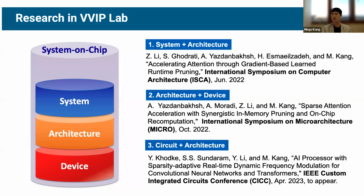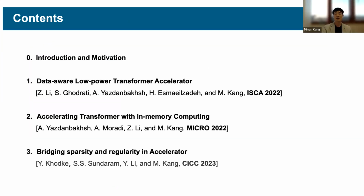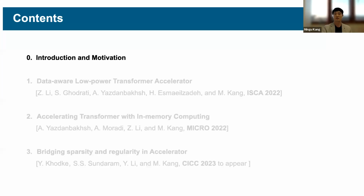Today's talk, given the limited time, will focus on three projects, and we will showcase how our group has been performing vertical connections of research. The first one is the system and architecture combination. The second one is architecture and new device. The third one is circuit and architecture combination. So these are the three topics. Let me begin with the introduction and motivations.